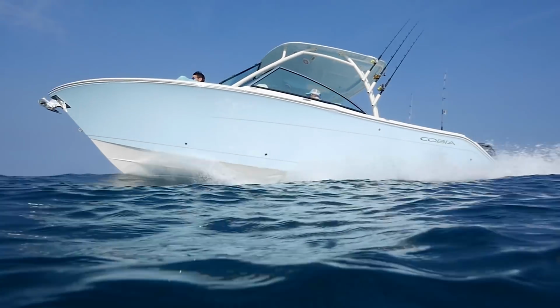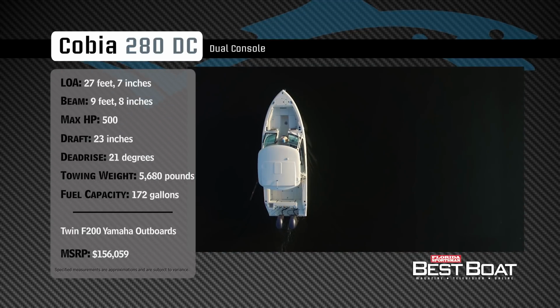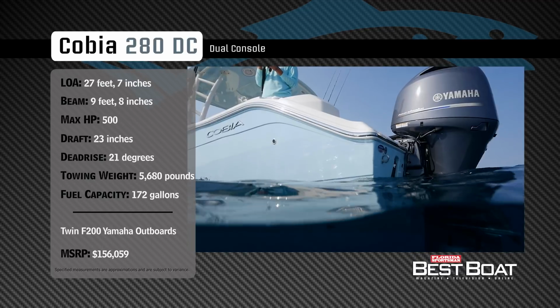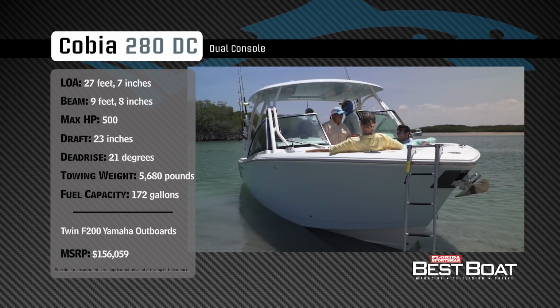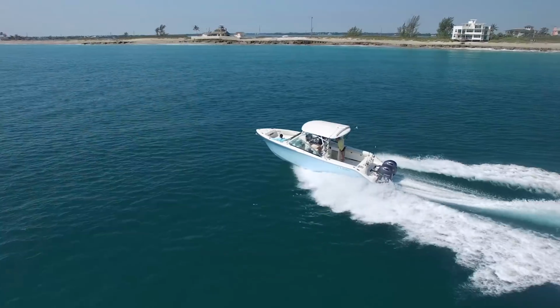Now, let's check out the Cobia 280 DC. Representing the dual console category, the Cobia 280 DC has an overall length of 27 feet 7 inches, a beam of 9 feet 8 inches, and a max horsepower rating of 500. Built with family comfort and entertainment in mind, she has a draft of 23 inches, a deadrise of 21 degrees, a dry weight of 5,680 pounds, and a fuel capacity of 172 gallons.